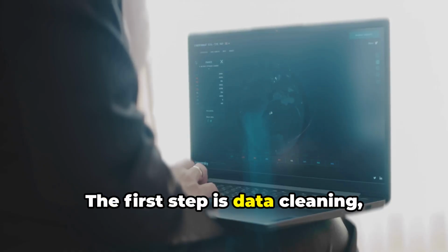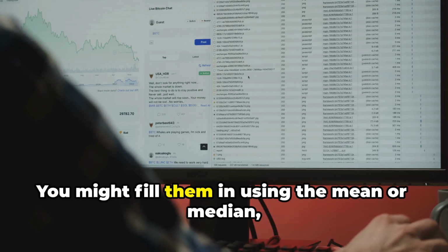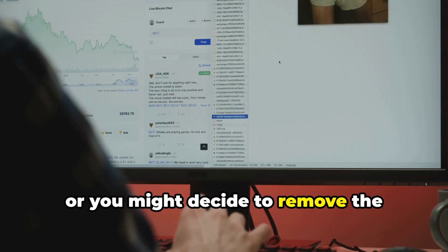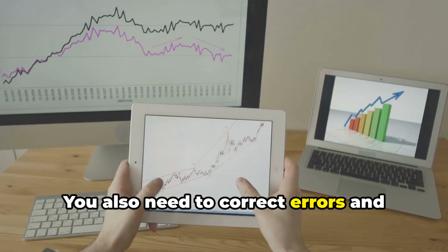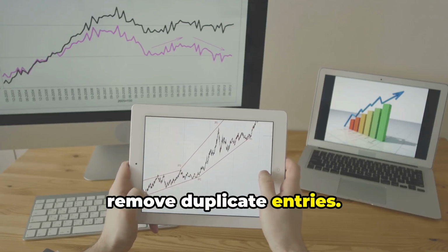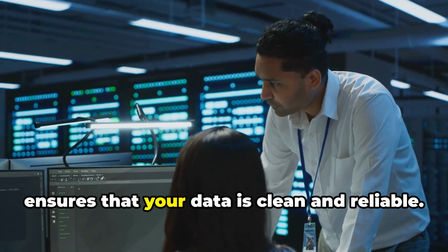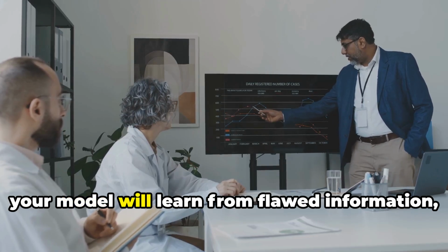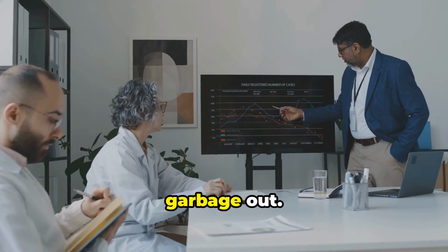The first step is data cleaning, where you handle missing values. You might fill them in using the mean or median, or you might decide to remove the incomplete records entirely. You also need to correct errors and remove duplicate entries. This process, known as pre-processing, ensures that your data is clean and reliable. Without this crucial step, your model will learn from flawed information, a classic case of garbage in, garbage out.